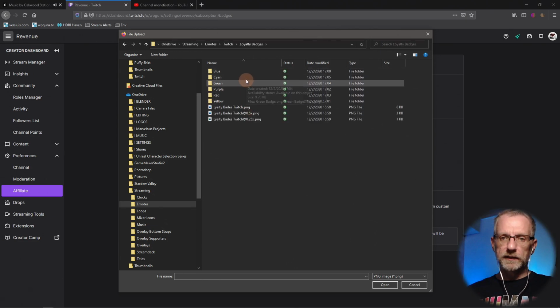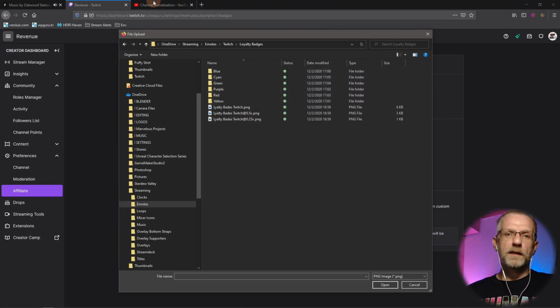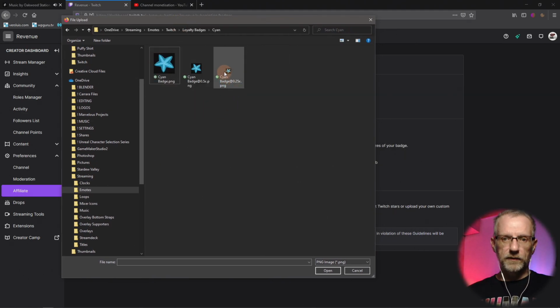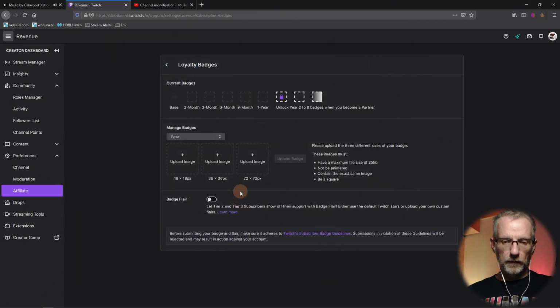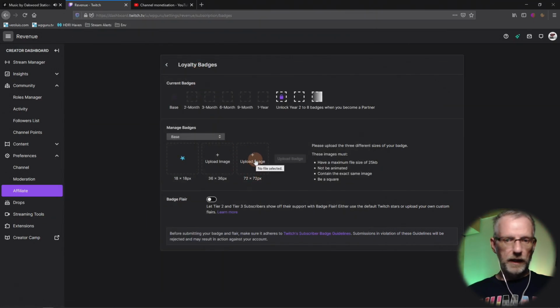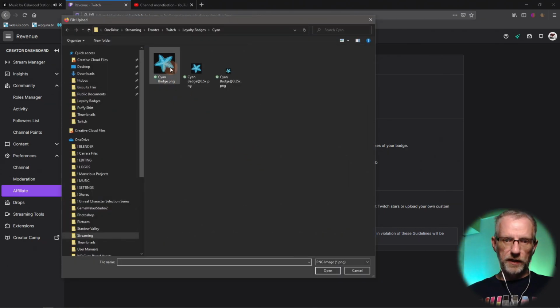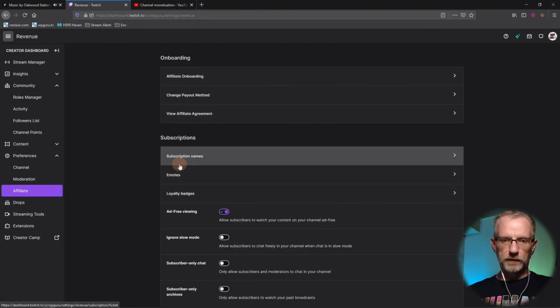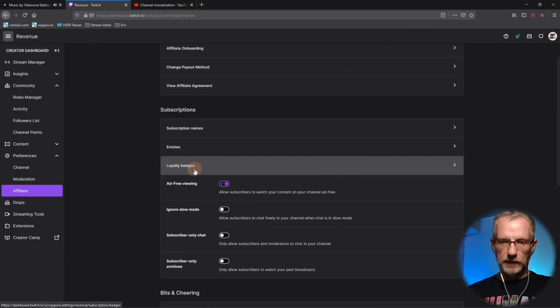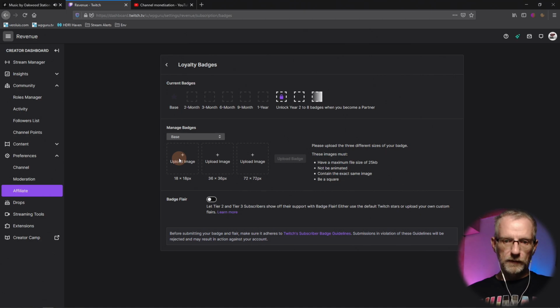Loyalty badges. I've already forgotten. What was it again? I think it was cyan, wasn't it? Let's start with cyan, the smallest one. There we go. The next bigger one. And then the 72 one. Oops. Man. Why did you do that? That's uncool. Could do it all again.